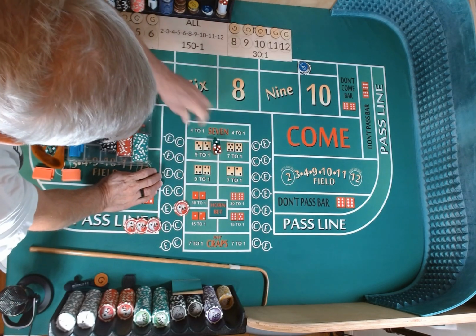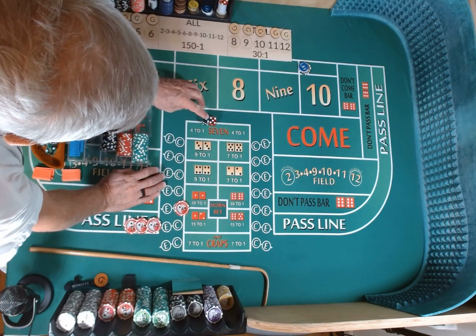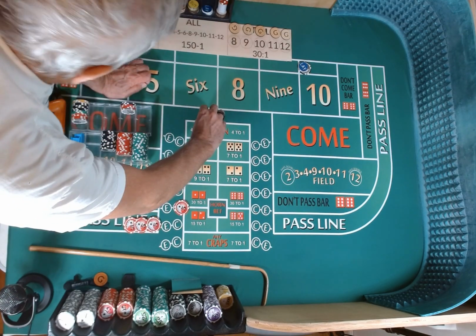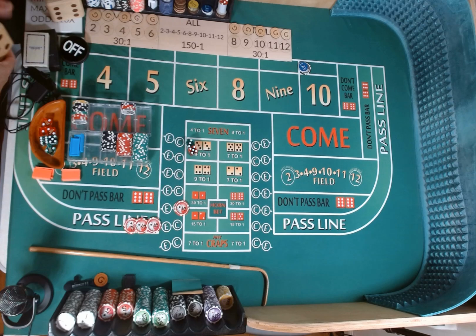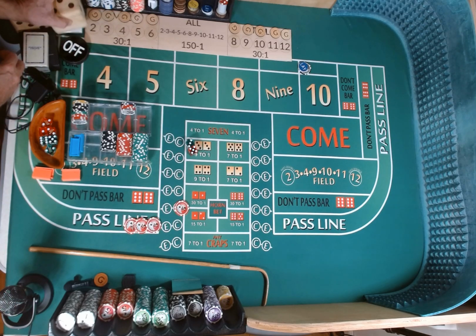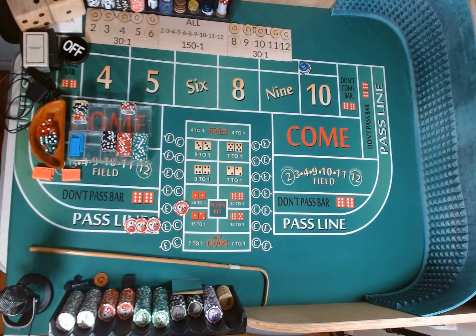Okay, this is what we're going to do, something different. Green die will be 3-5, red die will be 5-1. I'm going to set my bigger dice over here so I have something to remember since it's not one of my normal dice sets. Reset my counter.